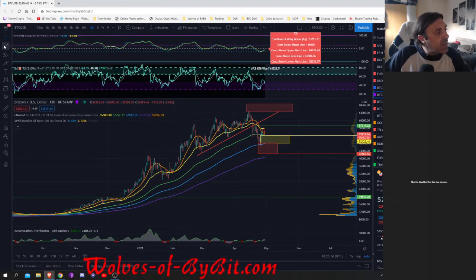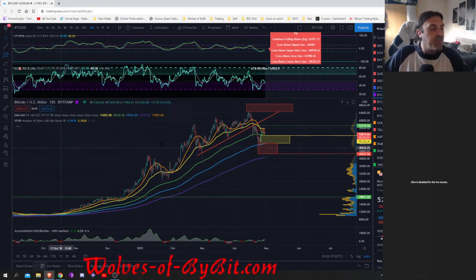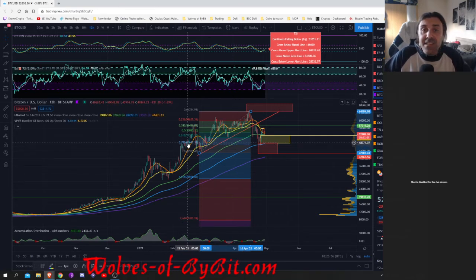Then again, let's take the Fibonacci retracement tool. What I've been doing usually was retracing from this low end to this low end over here. But right now we see that we have been bouncing just on the last Fibonacci support line, sitting at the 786. So if this one is not the one, then potentially we're going to go further down. And this also means that this local low will be broken.